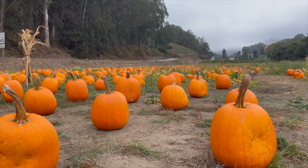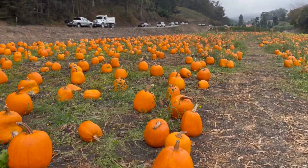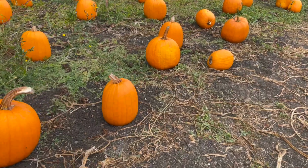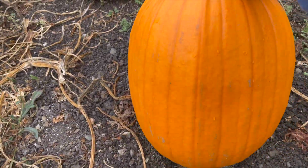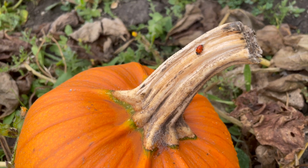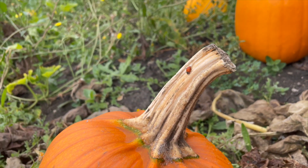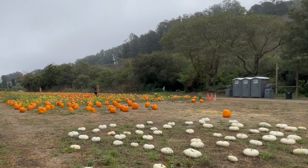This was the only farm I visited that actually had a field of pumpkins. I believe this is where they grew the pumpkins. And it was fun just walking through the field looking for that perfect pumpkin. They have plenty of parking and they also have portable restrooms for visitors.